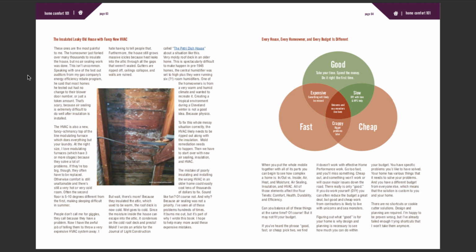But wait, there's more. Because they insulated the attic, which used to be warm, the roof deck is now cold. Wet goes to cold. Since the moisture inside the house can escape into the attic, it condenses on the cold roof deck, and presto, mold! I wrote an article for the Journal of Light Construction called The Petri Dish House about a situation like this. Very moldy roof deck in an older home.